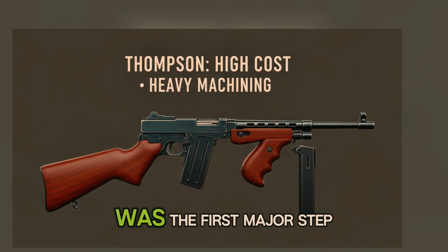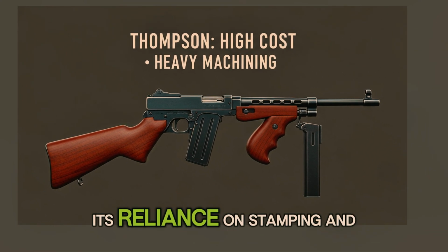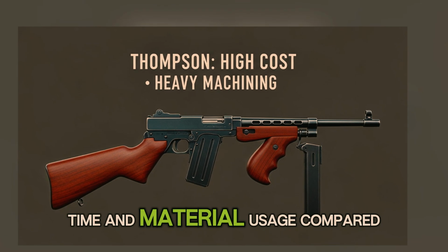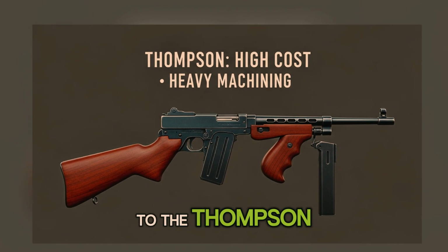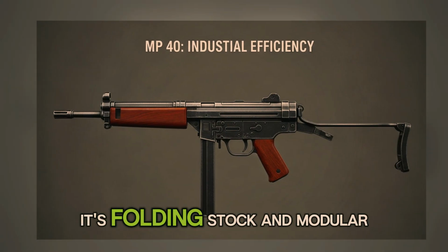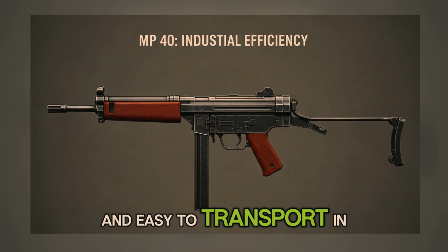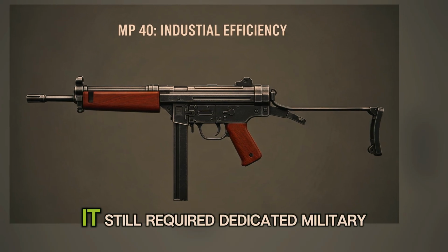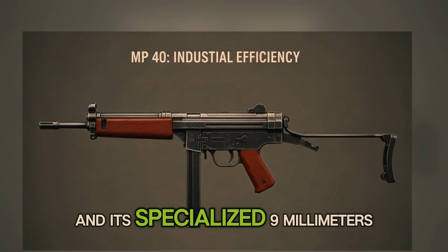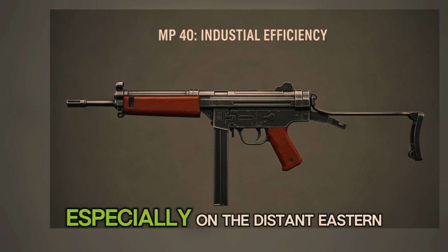This complexity led directly to the development of cheaper stamped alternatives like the M3 "Grease Gun." The MP40 was the first major step toward industrial efficiency. Its reliance on stamping and welding dramatically reduced labor time and material usage compared to the Thompson, making it logistically sound for the Wehrmacht. Its folding stock and modular design made it compact and easy to transport in bulk.